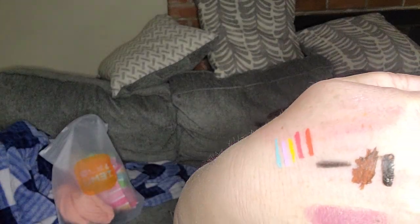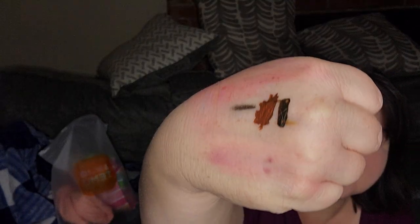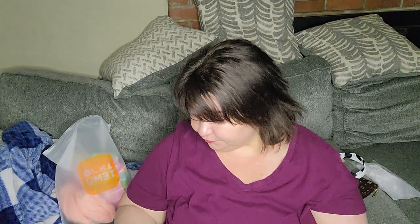So let me show you those colors. They are good color. Look at that color pigment. I'm not mad at that at all. I think they're beautiful. They remind me of ColourPop gel liners. We'll see how they stay in the water. These have dried down. It looks like someone beat me up. They're not going anywhere. I'm rubbing hard, and they haven't really smeared at all. So those will be fun to play with. Hopefully I can get them washed off.